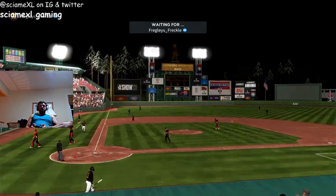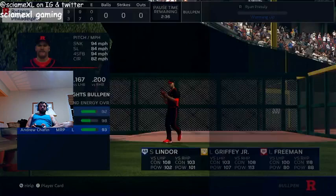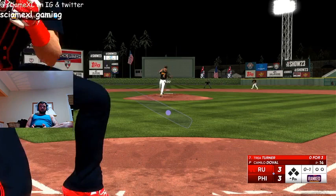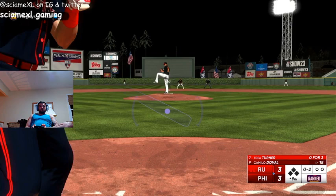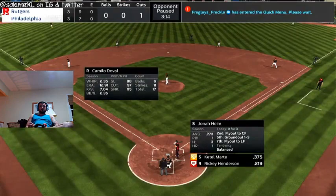Back here at the ballpark, we go to the ninth. Trey Turner at the plate. Doval back to work, and the first offering is fouled off. Swing and a miss. Looked off balance that time. Up and in, and a count 1-2. Swing and a miss, and he is down on strikes for the third straight at bat.